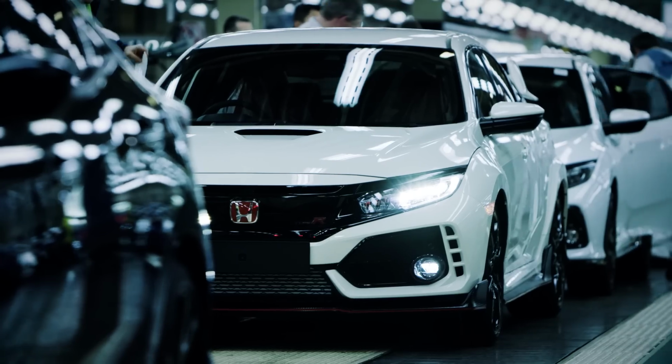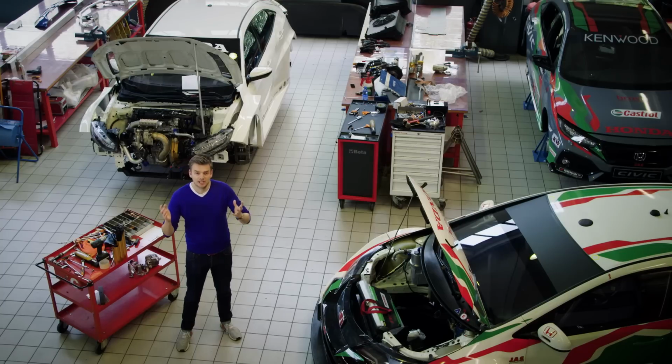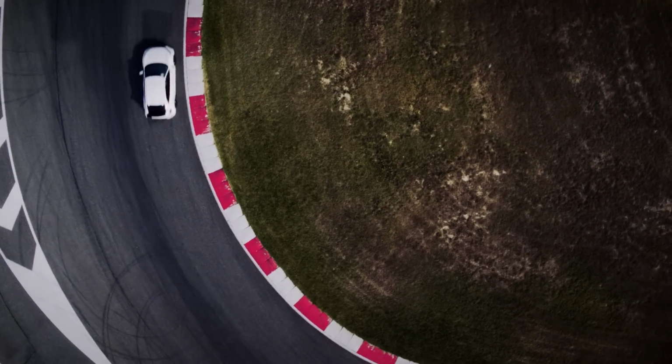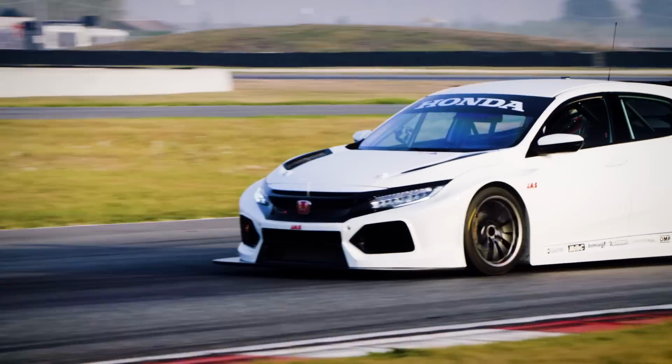This is the story of how the Honda Civic Type R road car is turned into this. The TCR racer. From the high-tech production line of Honda in the UK, to the heritage and expertise of JAS Motorsport in Italy, to the Sakito Tazio Nuvolari with World Touring Car star Norby Michaelis. We'll give you the lowdown on an epic transformation.